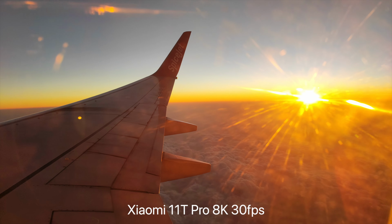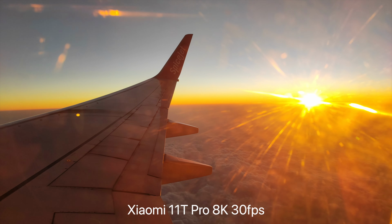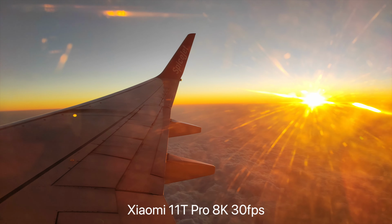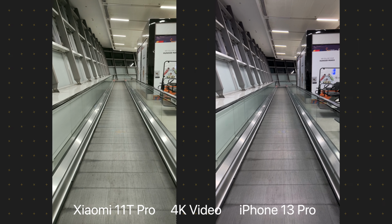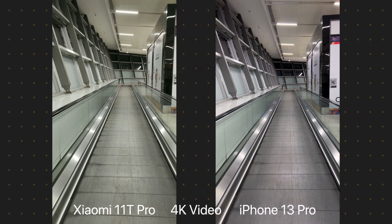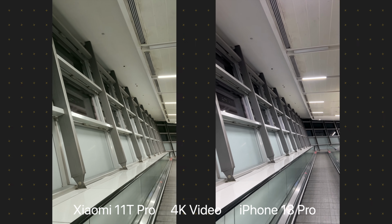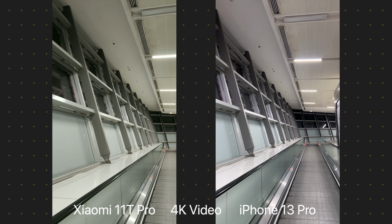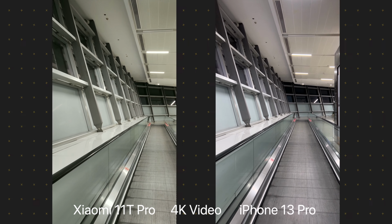For the videos, Xiaomi 11T Pro can shoot 8K videos with its main camera. These videos are not stabilized, but if you have steady pair of hands, these can look really good. Both of them can shoot 4K 60fps videos. iPhone gets both OIS and EIS, so its videos look much smoother. 11T Pro only uses electronic stabilization, so you can see a bit of jitters in its videos at times, but I would say it still looks good for the most part.